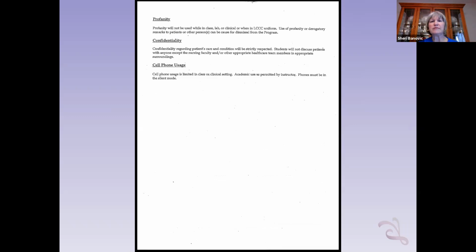Confidentiality, we already talked about. Cell phone use is really limited in class and clinical. A lot of the clinical agencies will not let you have a cell phone with you at all. So you have to leave it in a locker room or a locker or something like that. Some people don't even bring it in the hospital at all. So just so you're aware of that.